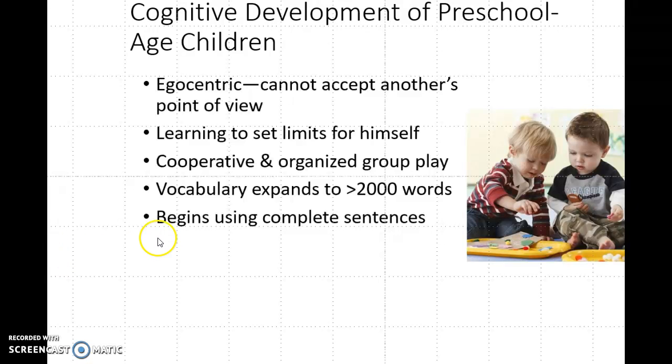Cognitively, the preschooler is quite a bit more advanced. Now you can tell them, only one cookie, or you have to wait till dinner. You can't eat that until dinner. They actually can control their behavior a little better. They have a much wider vocabulary, and they can interact with other children. They're much more socially interested.